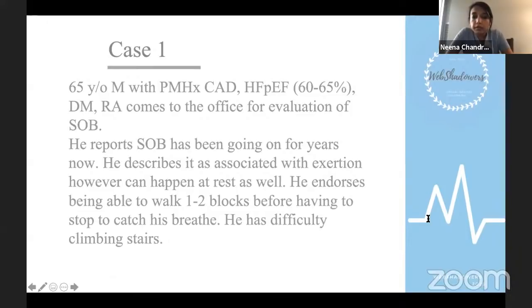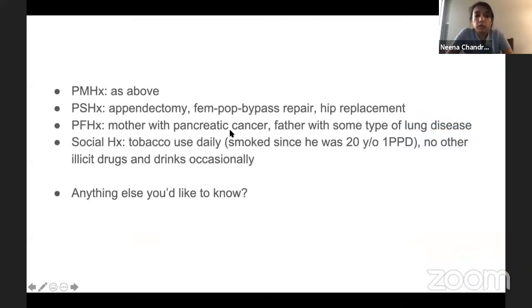Any other respiratory symptoms? No other real respiratory symptoms, just the shortness of breath. When did the symptoms start? He can't really quantify when, but he's estimating about 4 years ago. For years now, he said. So maybe, yeah, just estimating for years. Family history. Mother with pancreatic cancer and father with some type of lung disease.